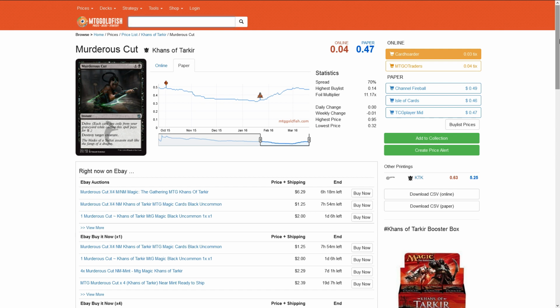You can often get these for nothing. You can get these as throw-ins with trades, or by going through people's bulk and just asking if you can even have it. Like, hey, what do you want for this? And then people will be like, oh, just take it. And it's just going to rot in their cards forever, so it's not doing them any sort of service. So anyway, that's a great speculation target, Murderous Cut.